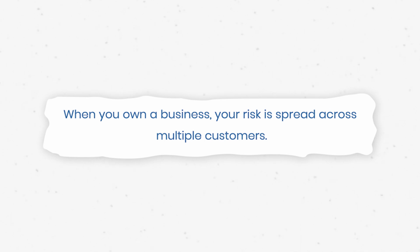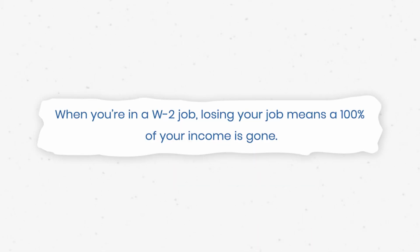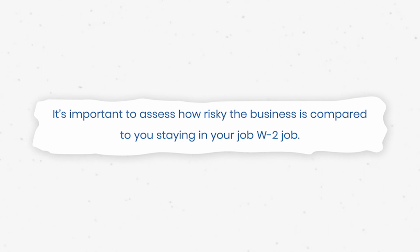Let's talk about risk. When you own a business, your risk is spread across multiple customers. Losing one customer, you still have plenty of others. But when you're in a W-2 job, losing your job means 100% of your income is gone. It's the difference between having all of your eggs in one basket versus having a safety net of multiple revenue streams because you have multiple customers. However, the risk in owning a business comes from making sure you get enough customers fast enough. It's important to assess how risky the business is compared to you staying in your W-2 job.